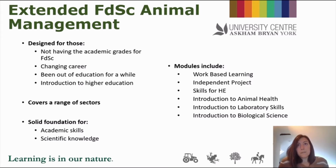So the modules you'd be studying in the first year would include work-based learning, independent project, skills for HE, so for higher education, introduction to animal health, introduction to laboratory skills, and introduction to biological science.